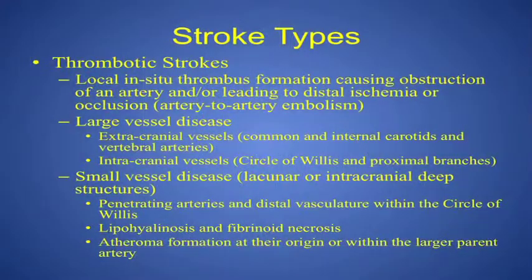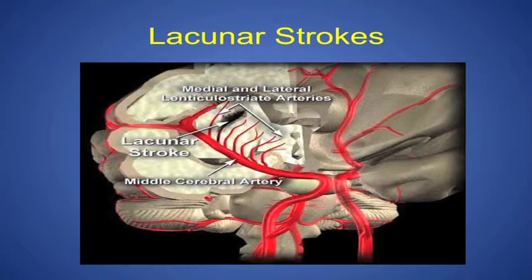So we have large vessel disease, meaning we have the carotids, the bigger blood vessels. We have 2 internal carotids in the front and 2 vertebral arteries in the back. And then intracranial vessels, which just means the big blood vessels in the brain. And then the small blood vessels are those little tiny blood vessels that come off of the bigger blood vessels. Usually patients who have high blood pressure, who smoke, and have diabetes, it's usually the small vessel disease, the tiny little blood vessels that come off, that cause these strokes that are deep in the brain, and we call them lacunar strokes.